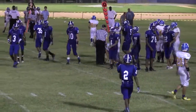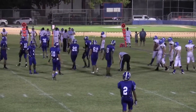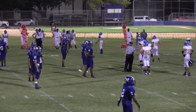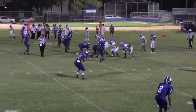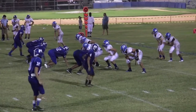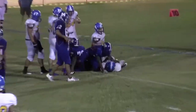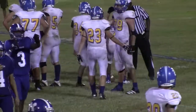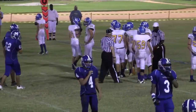Number 4, Brandon Connolly in on the tackle. And number 34 for Dallas, Jonathan Sullivan, with a good game of about 5. Oh, nice hit by number 1, Devontae Walker. Loss on the play for Dallas. 2-yard loss. It'll be 4th and 5.